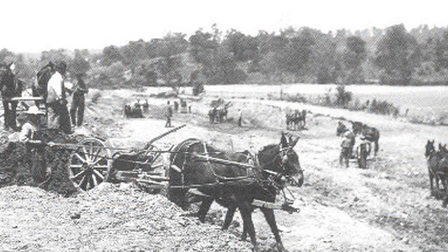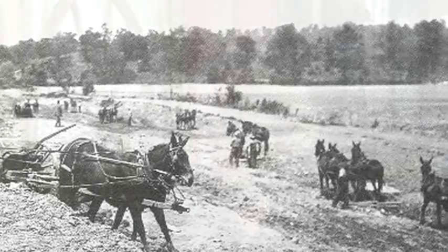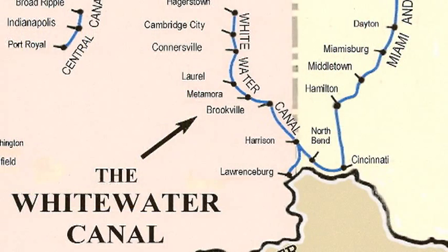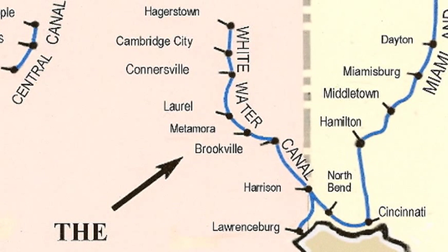The Whitewater Canal Company of Connersville was formed, and so this was really a local operation. The people here were going to try to finish this task, and they borrowed money from Henry Ballot. He was their hero for backing this project, and in 1843 they opened a stretch of it to Laurel, and then just one year after another.